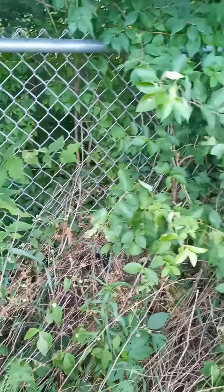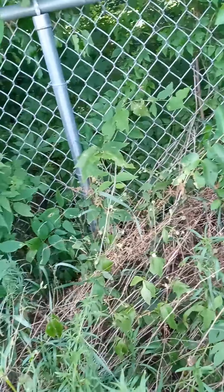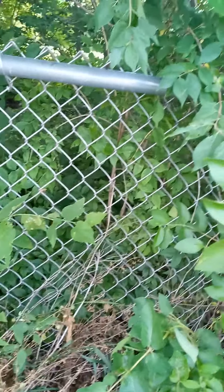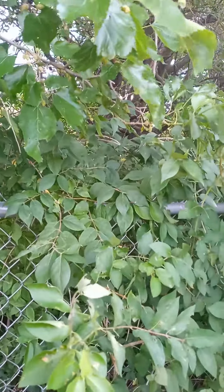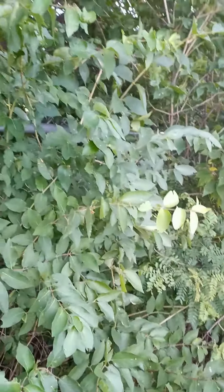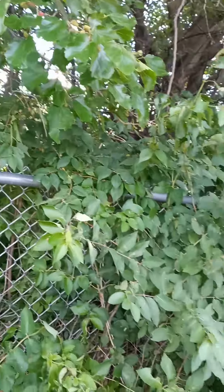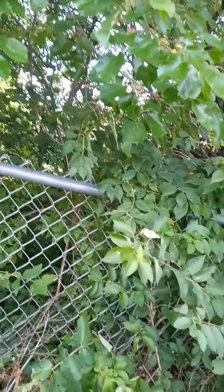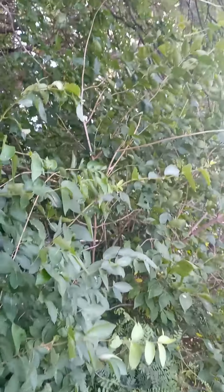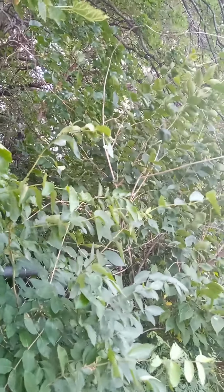there's plenty of opportunities to forage for good edibles. You just have to be careful where you do it. And it's a good mulberry tree here. So this is a good find.